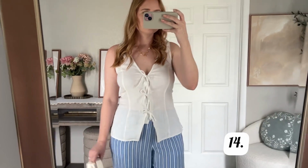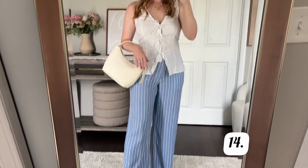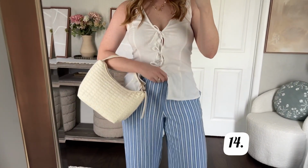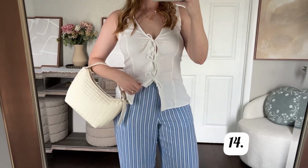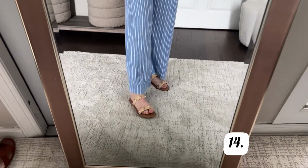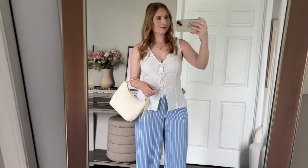I also wanted to share how I styled this new white tank. This has 3 bow details that tie it together in the front. I actually sized down for this top. I have it on in a small. It was the only size available, and I really wanted to grab it and style it with these striped linen pants. These are amazing. I also wore these in my recent recreating Pinterest outfits video. These have great stretch to them. They're in a size medium for me.